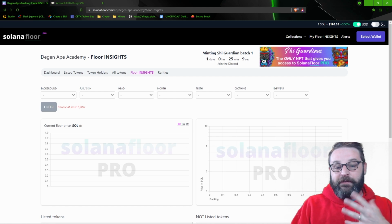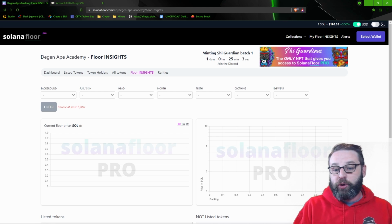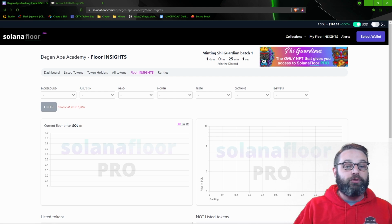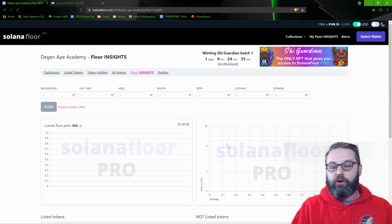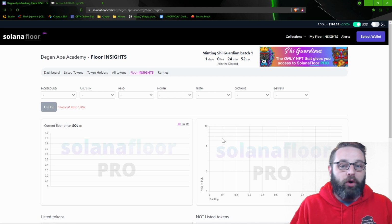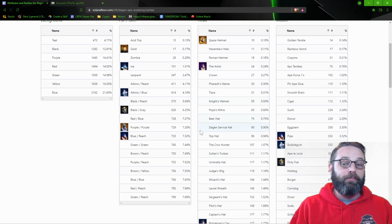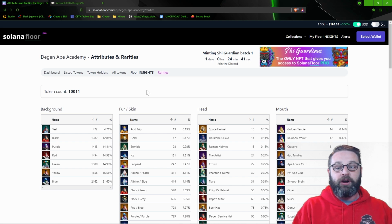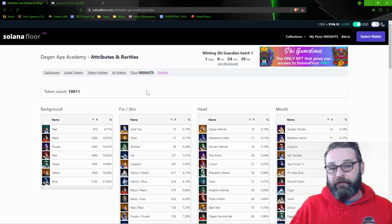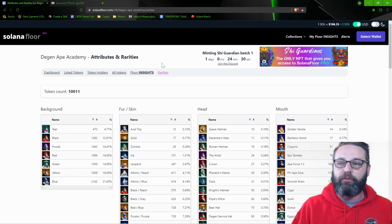But nonetheless, if you are actually holding the NFTs in your wallet, like the Degen Apes, right here, it would give you floor insights into the Degen Apes that you hold, and it kind of tells you some value based on your listed tokens versus not listed tokens, and the trends that you're seeing within your own holdings, which I think is pretty fascinating too. Then, of course, there's the rarities section, which tells you a breakdown of the attributes of the NFTs themselves. Now, a lot of these features are things that are on Solana Floor, but the Solana Floor Pro is going to provide boosts, I guess is the best way to put it, new data for you to be able to utilize. And of course, they're constantly enhancing that too, which I think is really fascinating.